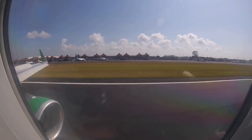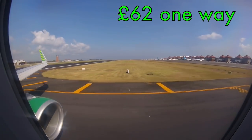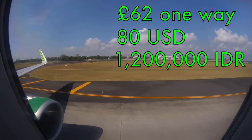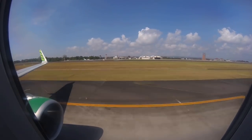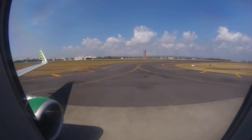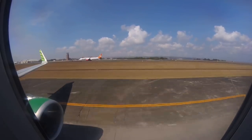So let's look at the cost. This flight cost me £62 one way, all in. That's about $80 US or 1.2 million Indonesian rupiah. I was in Green Premium, which meant that as well as my transport, I got a hold bag, carry-on, preferred seating, a meal, on-time insurance, water and priority baggage.